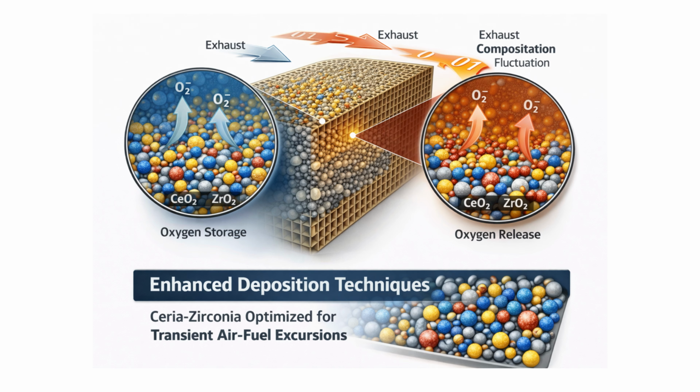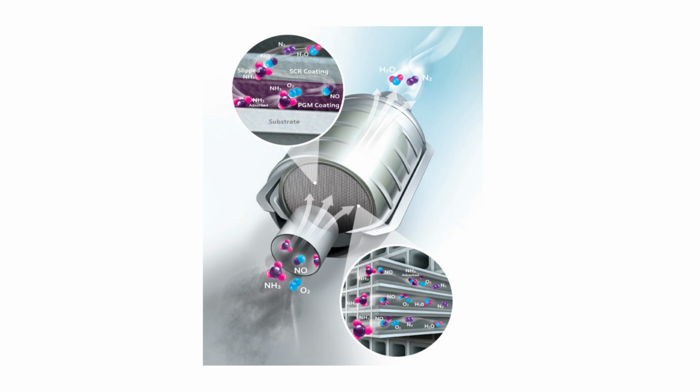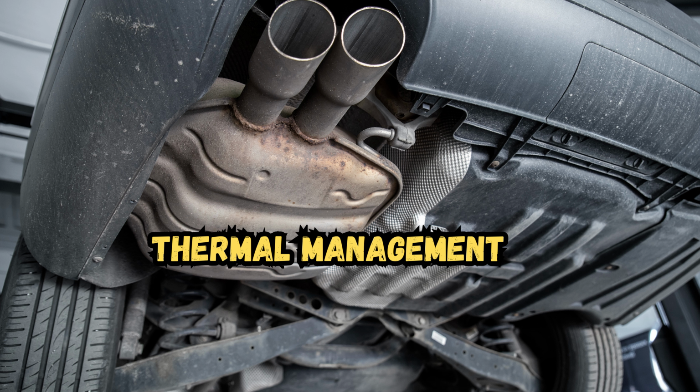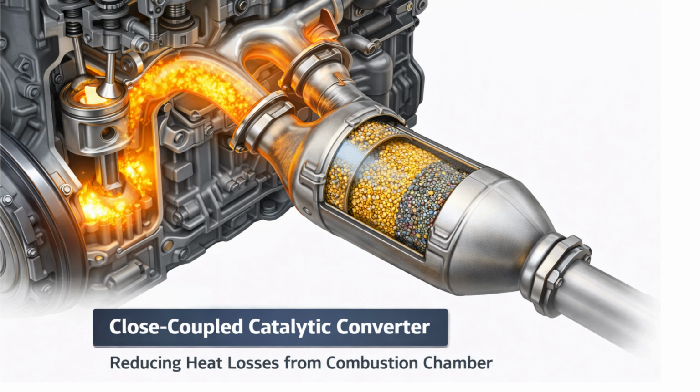Catalyst supports with enhanced oxygen storage capacity, typically based on ceria-zirconia systems, are optimized to rapidly buffer oxygen during transient air-fuel ratio changes, helping maintain stable conversion efficiency. Thermal management becomes equally important. To speed up warm-up, catalytic converters are placed closer to the exhaust manifold or integrated directly into it, reducing heat loss between the engine and the catalyst.